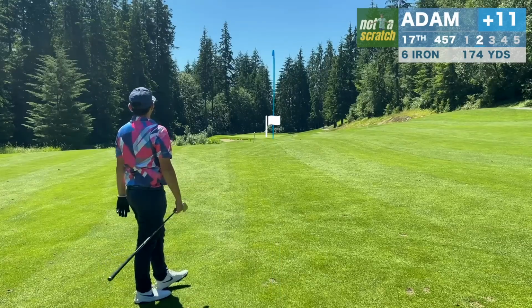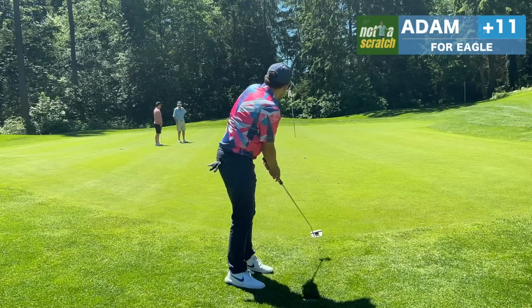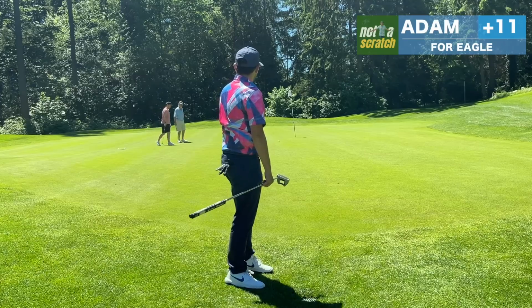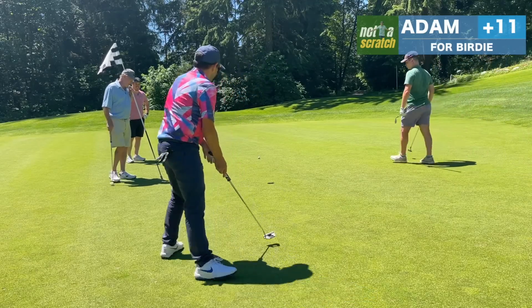Yeah, it's gonna be a hair short. Oh no, got there. Okay. Yep. And it's another important lag putt. I'd like to hit this one better. Well, I misread the line a bit, and I putted it quite a bit short. Bad putt. But fortunately for me, I've been better from this range all day.